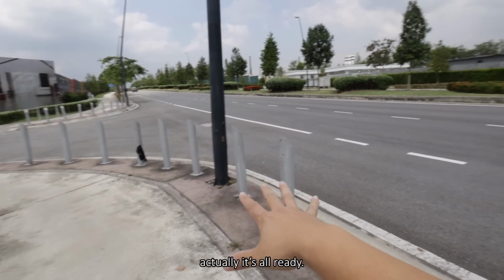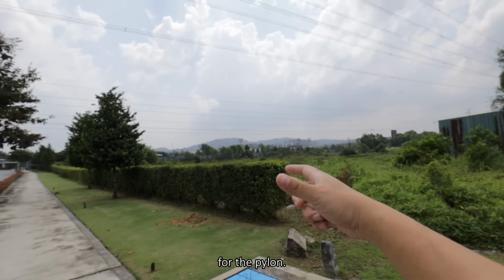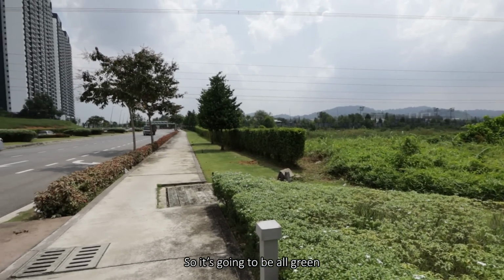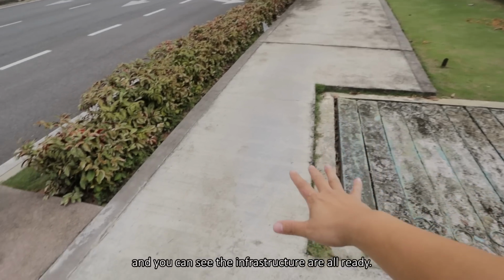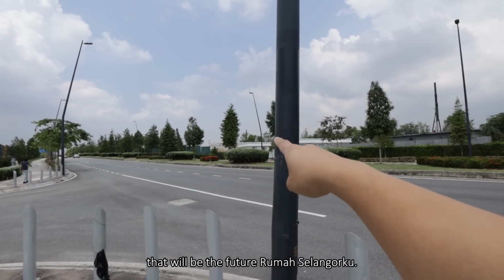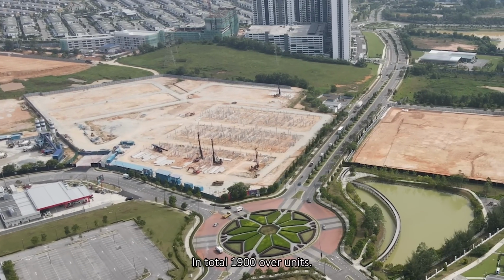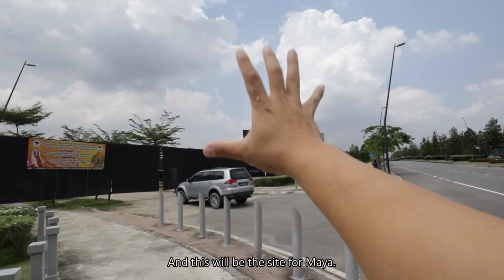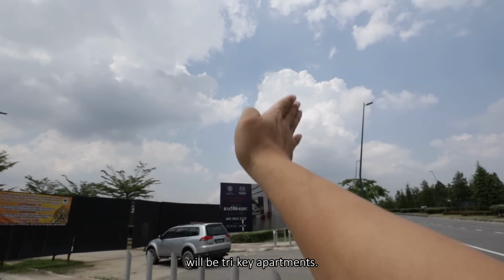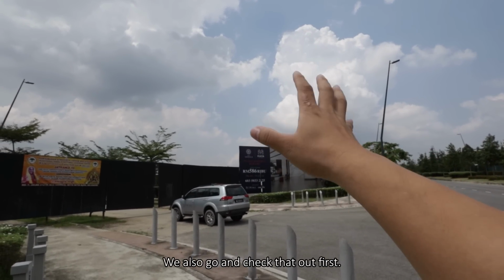Actually, it's all ready. This will be the buffer zone for the pylons, so it's gonna be all green. And you can see the infrastructure is all ready. That's very nice. You will have the walkways and things like that. Right opposite that will be the future Rumah Selangorku, in total over 1,900 units, and this will be the site for Maya. So the frontage here will be the Tri-Key Apartments. Maya will be facing the other side. We'll also go and check that out first.